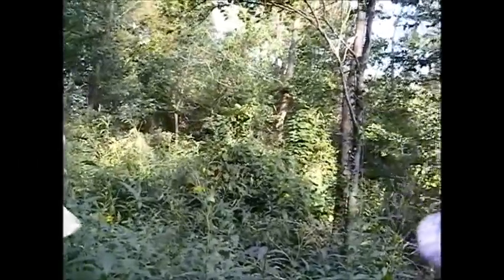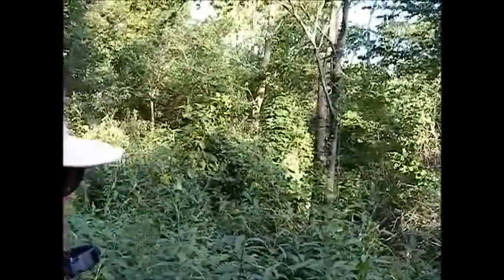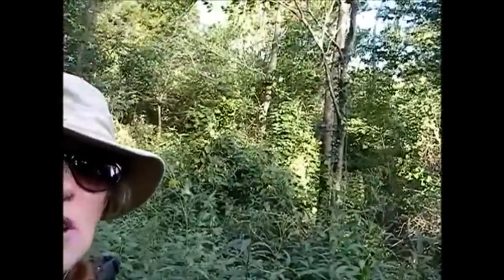There's a lot of poisonous plants here. Yeah, there's a lot of poison plants here as well. All right, so we're going to move on and we're going to come out to the other side of the woods. We'll see you back here in just a little while. Be sure and put on your tick spray.